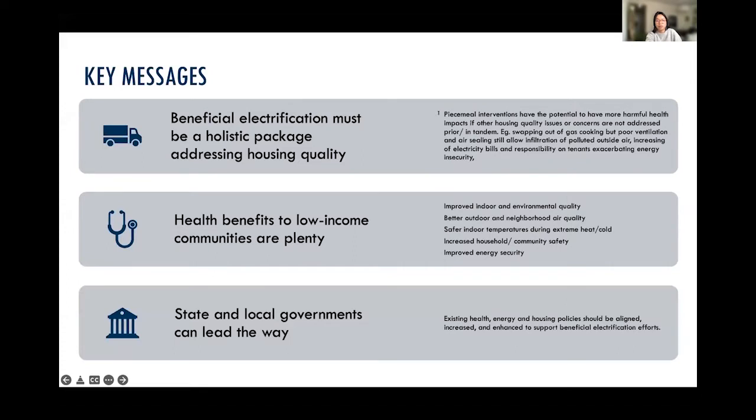So at a high level, some of the key messages that we'd like to see weave their way into the mainstream narrative is that when we talk about electrification, it be part of a package that also addresses housing quality and housing cost burden. More than just how we are switching fuels from fossil to renewable, but really how are we making sure that these decisions don't have other unintended consequences? For example, in areas where electricity prices are higher than gas prices, or if tenants don't pay for certain bills already, electrification might create added financial burden on families that are already experiencing things like energy insecurity.